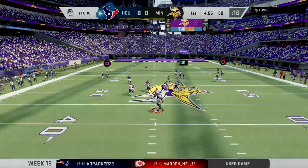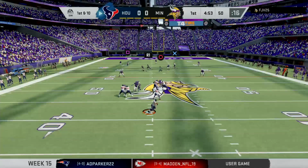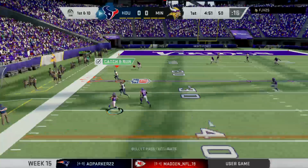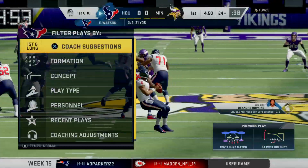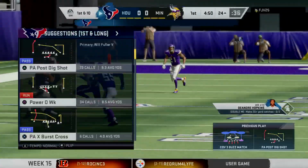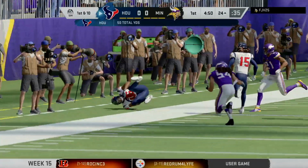From the 50, it's Watson. And he's going to have the hook up to QT. And he takes this just a few yards shy of the red zone before going out. 25 yards.